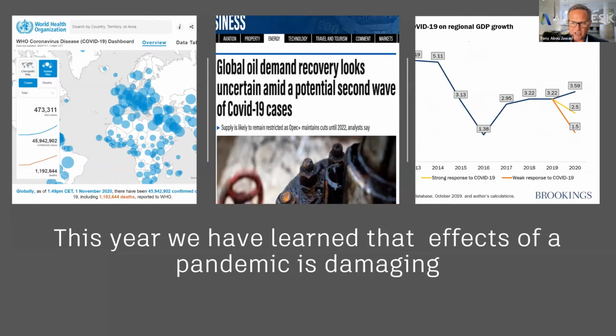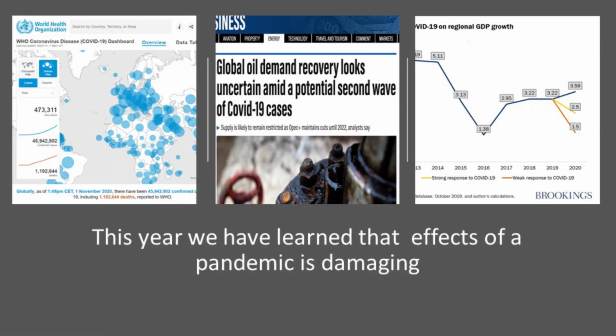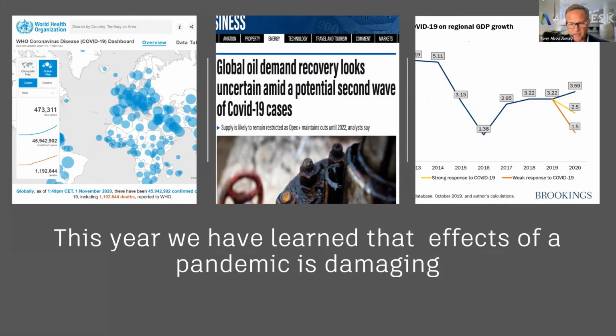So let me set the stage. It's been a year like no other, and we've learned the effects of a pandemic are damaging. As the World Health Organization dashboard shows here, we have 1.2 million deaths, sadly. Oil demand is reduced, which affects our region specifically, and the world's GDP future is unclear, as is the future of our economy.